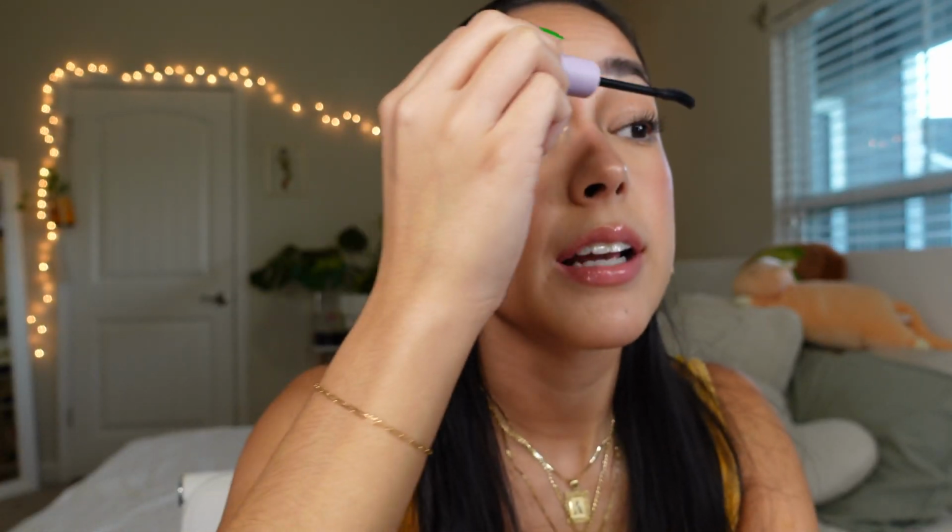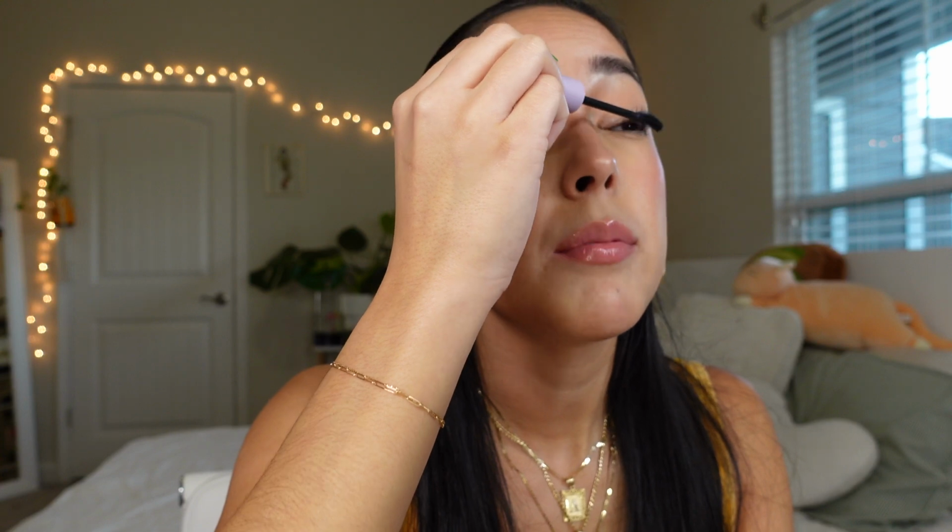This one was a little pricey. This mascara was $20, and that's not terrible, but I just know I could find cheaper ones and they perform just as well. So we're just gonna give this a quick little try over the mascara I already have. Honestly, to give this a fair review, I'd have to take off my mascara that I already have on. But I'm not gonna do that right now, so I'm just trying it on top.